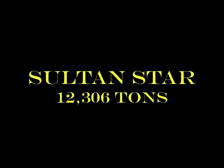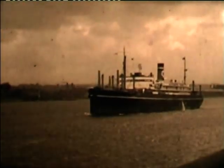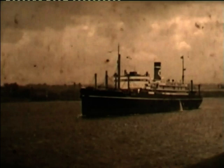The Blue Star ship Sultan Star was completed in 1930. She was sunk by a U-boat in February 1940. She was a refrigerated cargo and passenger ship.